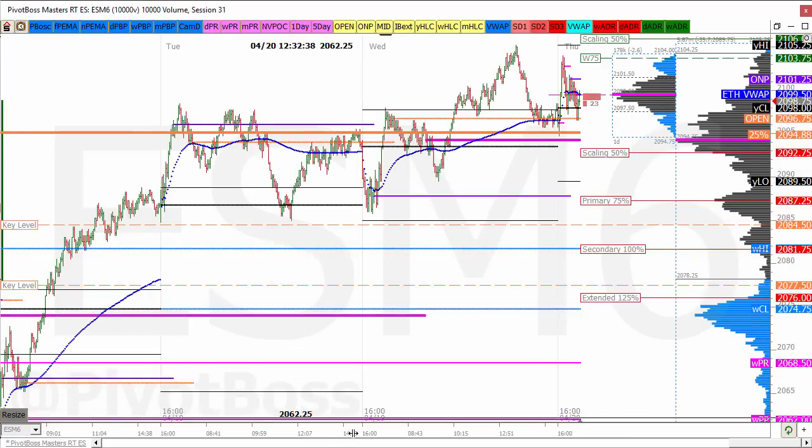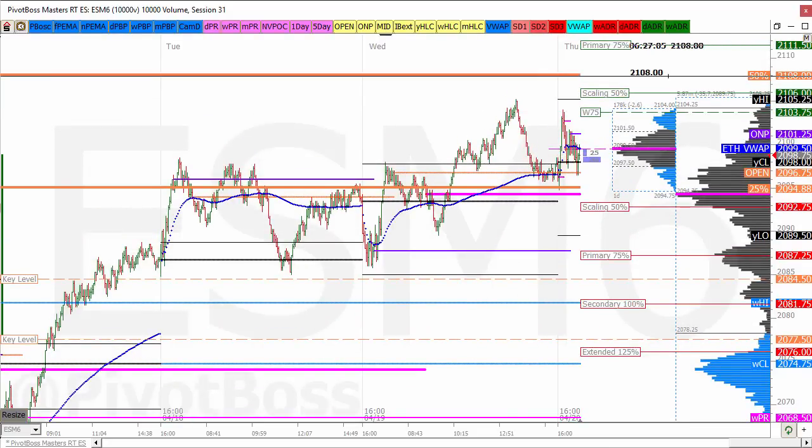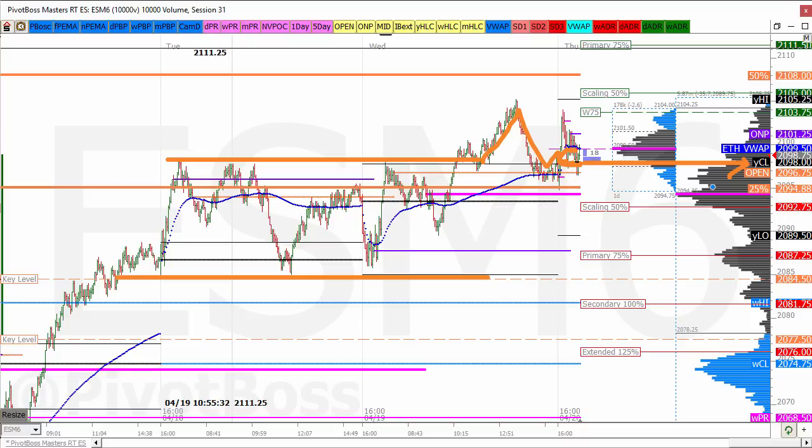All right, taking a look at the ES in the intraday time frame right now. Price holding around the 25% weekly pivot, and that's the 2094s. 2108 is the 50% pivot, and right now we had a trading range that developed most of yesterday, and then price pushed up and is now trying to hold above the previous session's close, 2098. So that's going to be an early level to watch right here.